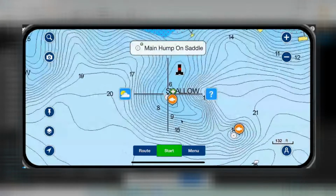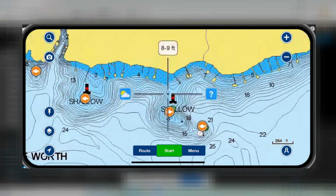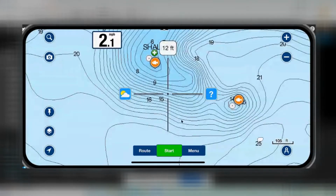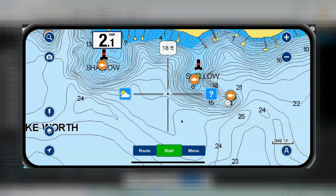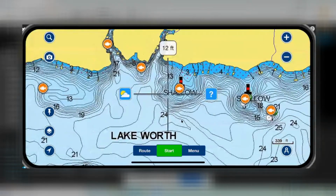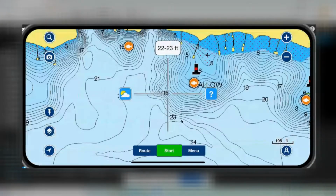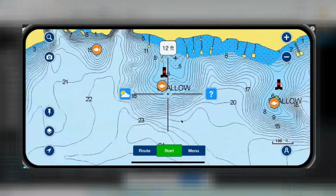And then the one farther up here, it's actually more of a point, so it's connected to the land. It comes out here, and this one comes up a little bit shallower. So you're 6 foot on the top, and then you've got the nice breaks on the side, and you've got the saddle there as well. So definitely some good spots to take a look at if you're looking in that area. And if we move over here, you kind of see the same thing, a little underwater point that comes out and has a couple little nice breaks in there. I'd probably just scan that whole area around right in here, and just see what you can find.